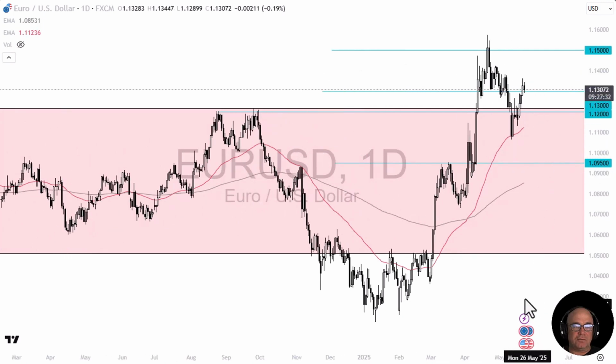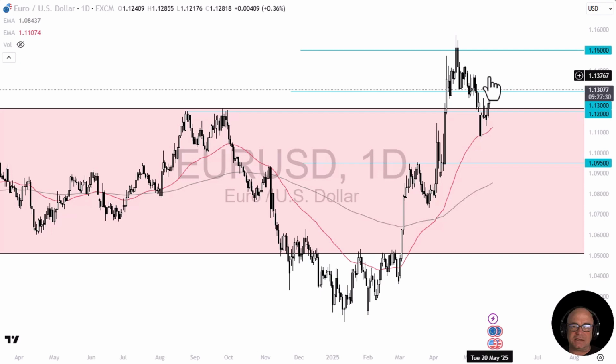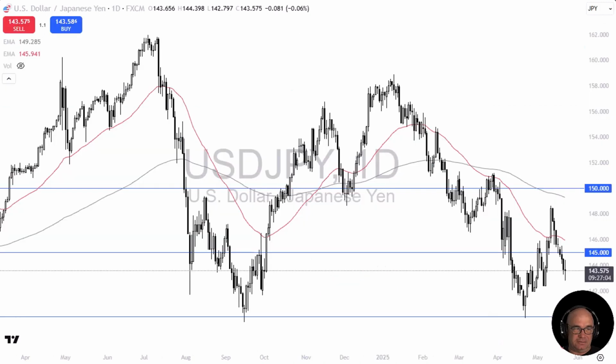And with rates rising in the United States, it is only a matter of time before you would see the US dollar strengthen. If we do break down below the 1.12 level, thereby re-entering the previous consolidation area, we need to keep an eye on the 50-day EMA and then possibly a target of 1.0950. Rallies at this point in time are not as interesting for me unless we get a daily close above the crucial 1.15 level, which would kick off the next leg higher.